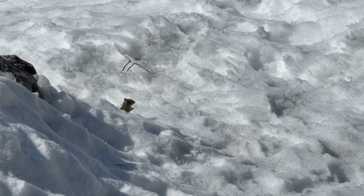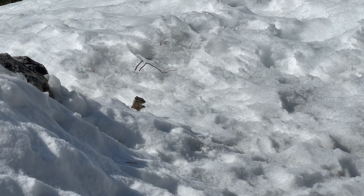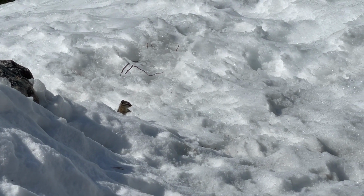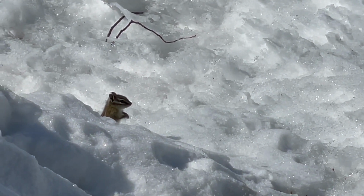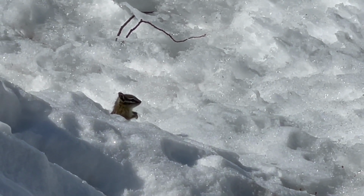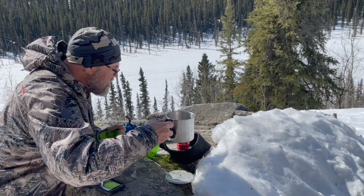There comes someone interested in the stove. A little chipmunk. You got a chipmunk coming up? He's around the other side of the rock. He's staying very still. He's not sure about us. And we've run out of, oh no, we're still going.